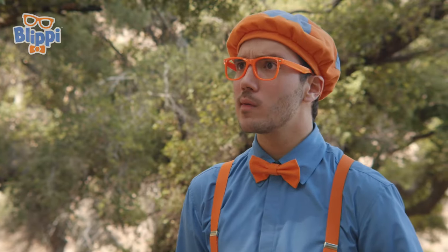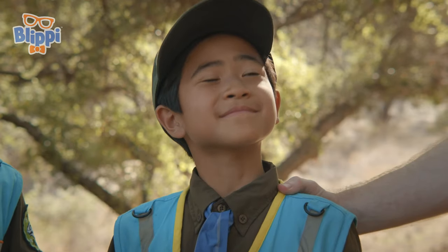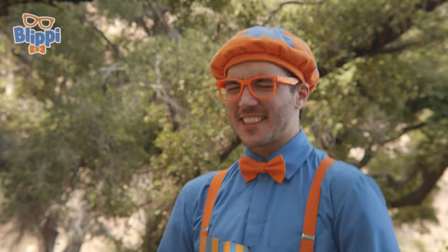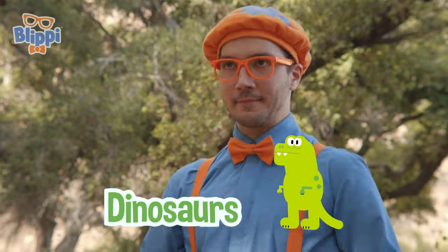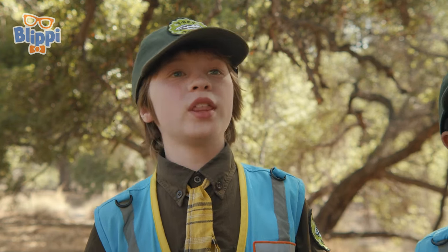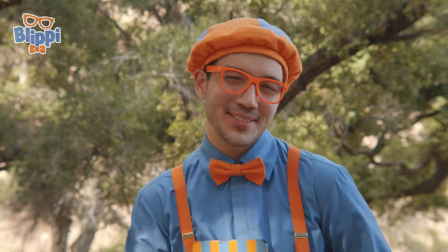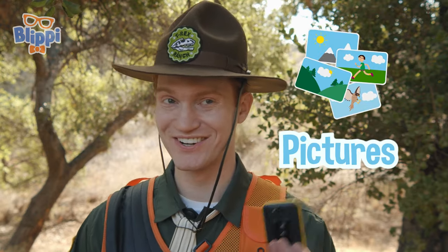Where am I? Well, we're in T-Rex Ranch, a very special place with lots of dinosaurs inside. And it's our job as park rangers to keep them safe. T-Rex Ranch? That is awesome! I can't wait to see even more dinosaurs. They can be so big! Yeah, when they're babies, they're pretty small, but not too small. I can't wait to see a baby dinosaur. I bet they're so cute. Well, you can see for yourself. We got four babies back at Dino HQ. Like any proud dad, I've got pictures.